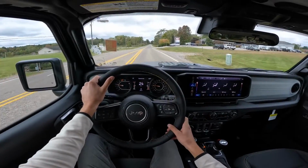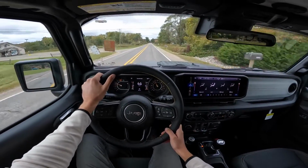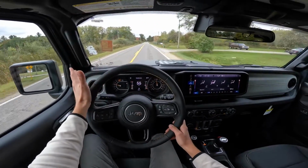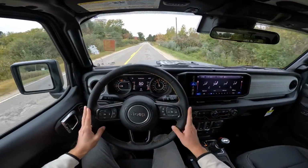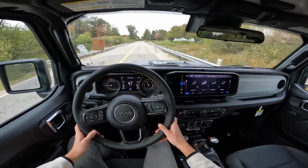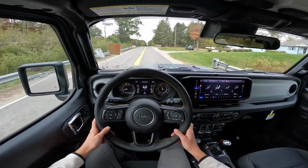All right, we are setting off now in the 4-cylinder Wrangler, giving it a little bit of throttle. Honestly, this thing is kind of peppy, especially being just the 2-door. It's not that big. It's fine. I don't really mind this engine, especially with the nice 8-speed. It seems pretty peppy to drive.